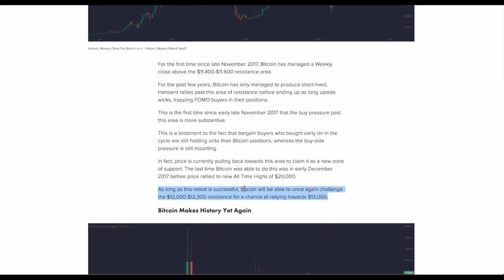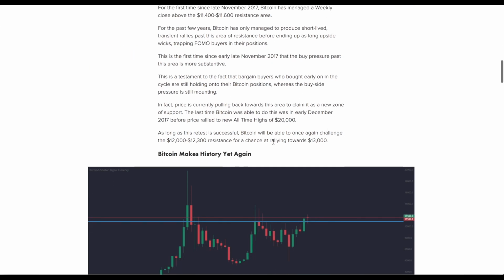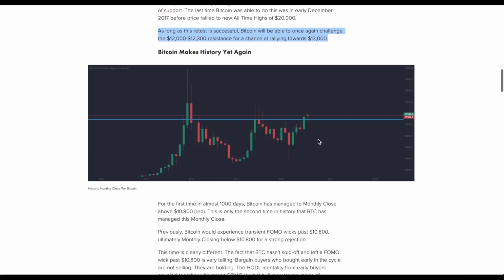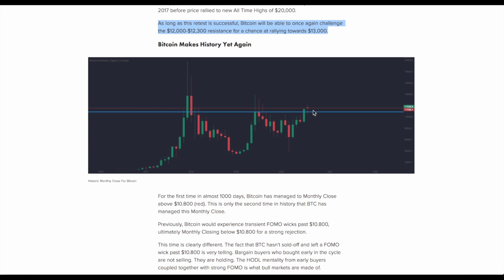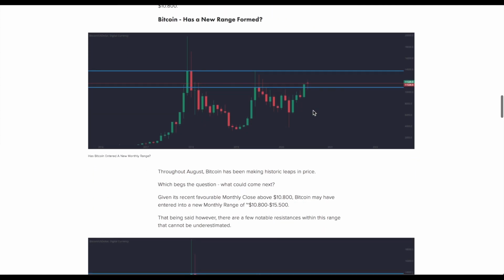And this is exactly what we got. This is exactly what needed to happen for Bitcoin to really springboard up into a new resistance of 12,000 to 12,300. And if we just think about the monthly, let's just cycle through to the later part of the article.